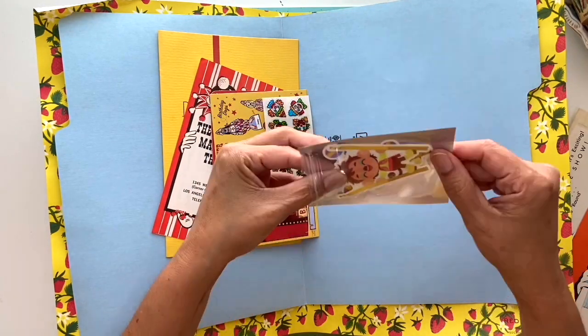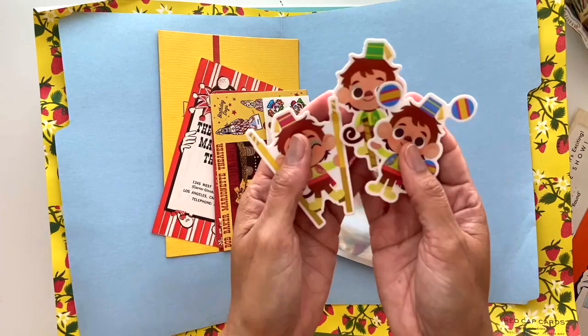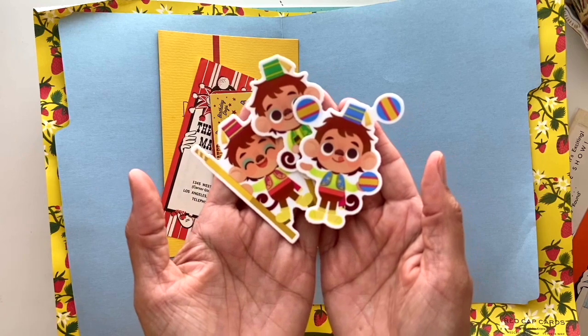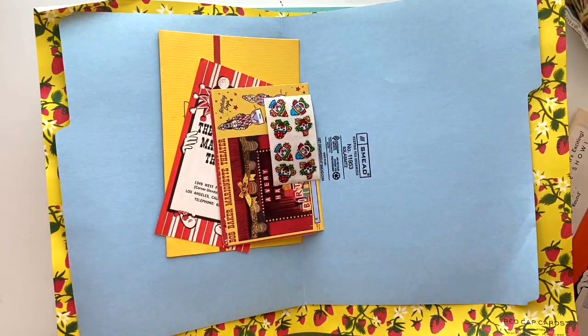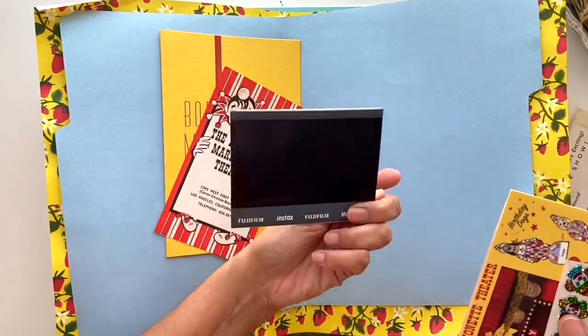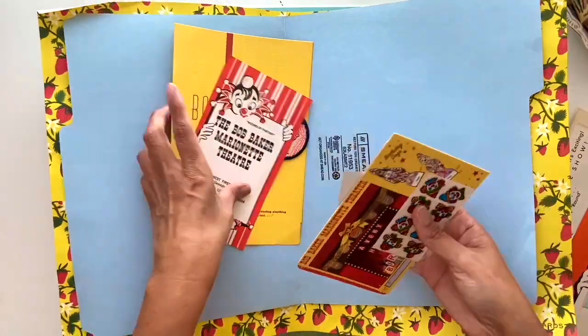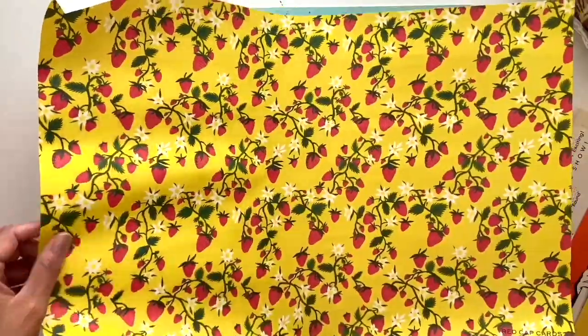These are some of the smaller pieces. They also gave me these really cute little stickers of some of their marionette puppets that an artist had created for them. And then one of my favorite pieces, besides these stickers, is this little Polaroid of Bobo the Clown. How cute is that? So there's also a patch, and I'm just going to get started.